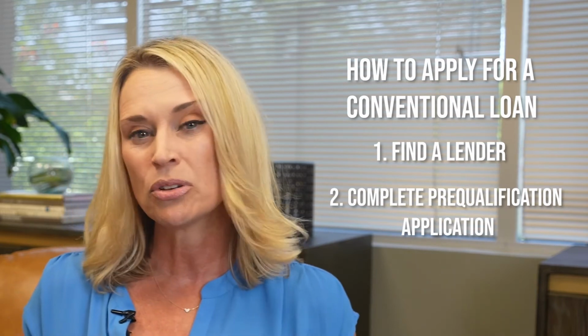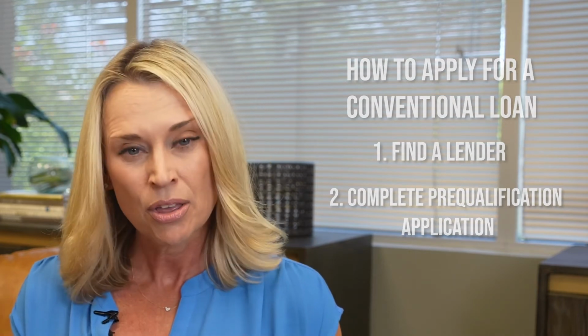Now, many times you can do that online with the lender through their website, or in some cases you can do that over the phone if you're not comfortable completing the online application. But most lenders today have very good online applications. It's super efficient. You can usually get through an online home loan pre-qualification application within 10 to 15 minutes.